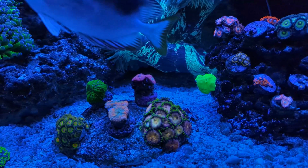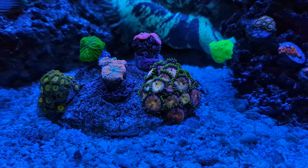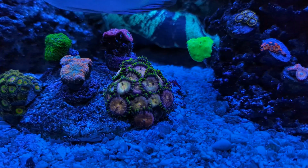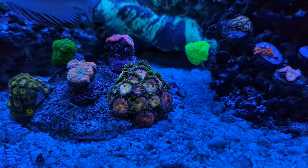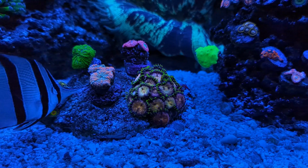Let's move to the frag rack then. Also some zoanthus right here. These are spreading relatively fast. Some might even call them a plague. But overall I really like them. The view of those under blues. They're a bit of green, a bit of yellow, although a bit chaotic and not very well structured, if you might say it that way. Still very beautiful.